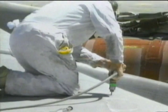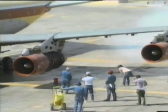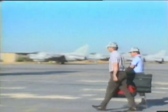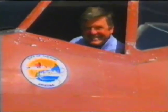Every rivet was checked and rechecked. The old Pratt & Whitney turbojet engines were checked and overhauled. Finally, Dash 80 was ready, refurbished for its final flight back to its birthplace in Seattle. There it would be restored to go on display in Boeing's Museum of Flight.